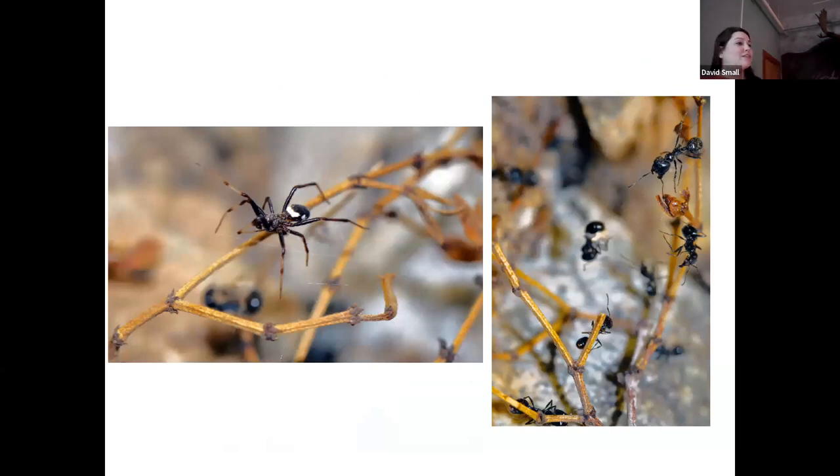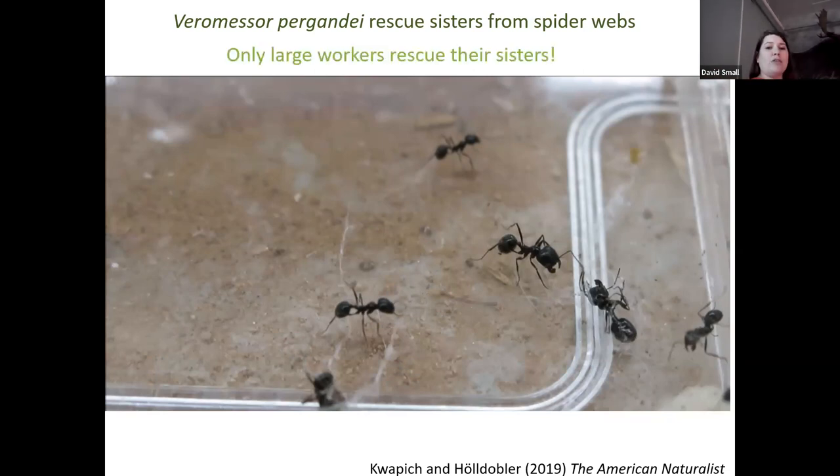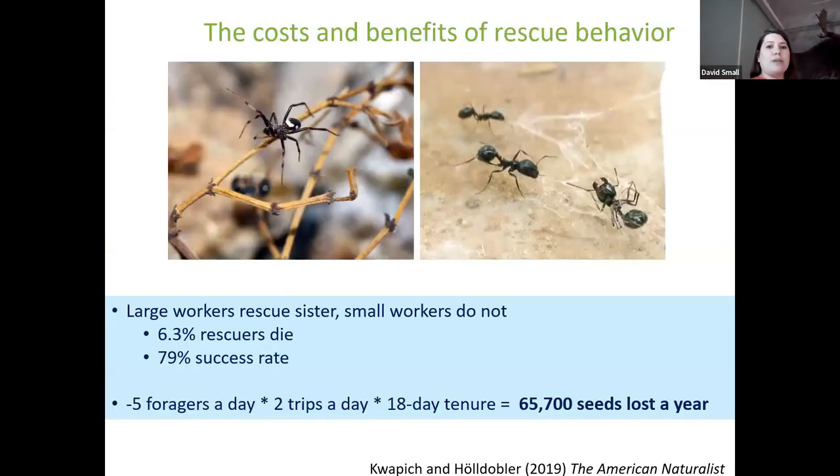Some of my favorite are in the genera Asagena and Steatoda. These are the false widow spiders. And they just set up these little trap webs along the foraging routes of the ants. Here you can see some ants captured in webs and some very concerned sisters, not sure what to do. But when we look at the reactions of large versus small workers to nestmates trapped in spider webs, we can see something pretty interesting.